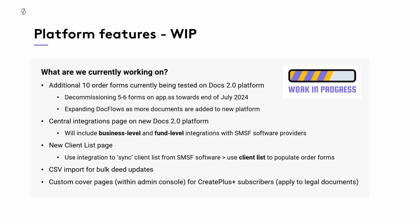The other area that we're spending a lot of time on at the moment is our client list page, and I'll go and talk to that in a little bit more shortly. And we are getting feedback at the moment around some functionality with CSV imports for new fund establishments, companies, and so forth. And the other one that we'll be introducing this for is our bulk deed upgrade. So the fact that you'll be able to import a file and save multiple orders for you to review those bulk updates that you may want to go through and look at undertaking. And the final one there, the team is also developing some custom cover pages within our admin console for those that are on our Create Plus subscription.